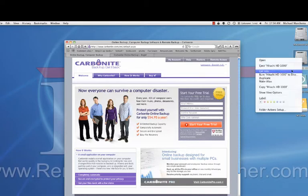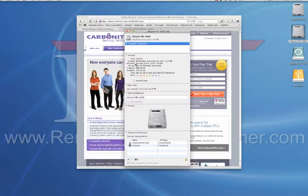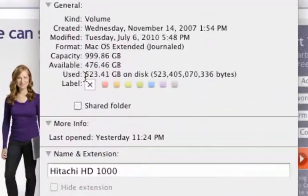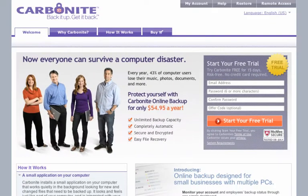I do know that I have a lot of files that I've tried to back up. For instance, the disk that I'm trying to back up has 523.41 of files on it. So I do understand that that's a lot of files, and I know that can take some time. But it has been close to a year now, and I'm getting pretty tired of not having the service that I paid for 8 months ago.